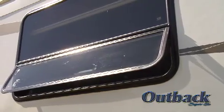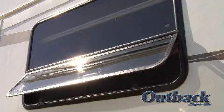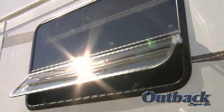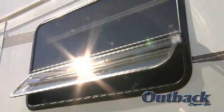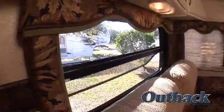All of our windows are tinted and open torque style for added ventilation. Our competition uses the less expensive sliding windows that tend to rattle and leak. And the pleated shades and lambrequins make these windows some of the most stylish in the industry.